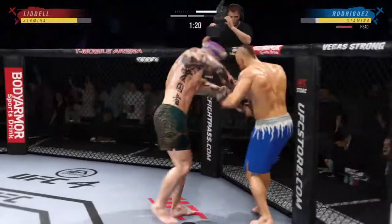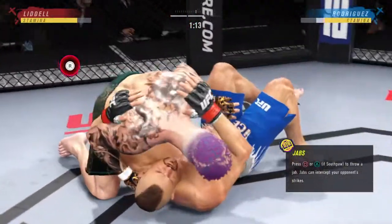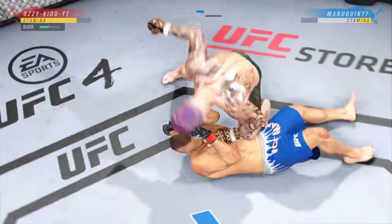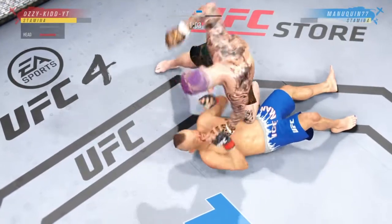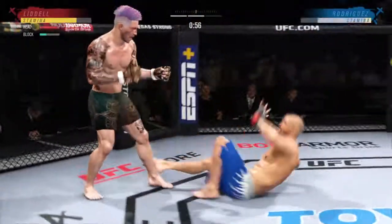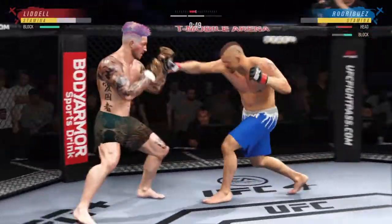Closes the distance, gets the single collar tie. The hip toss as he takes it down. Now we'll see what he can do. Right into side control. Well, he's in a compromising spot here, DC. You got to figure out a way to get back to your feet. A lot of top pressure being applied here. Oh, nice job working hard, posting, and getting back up.